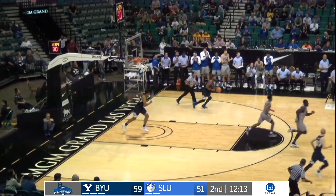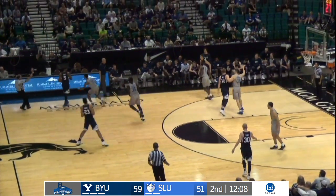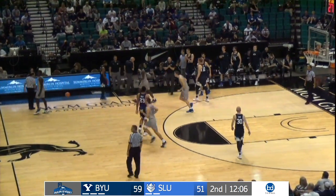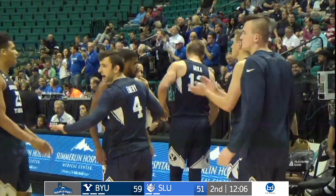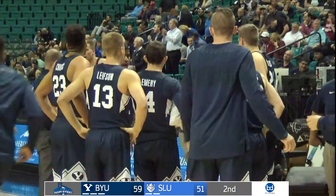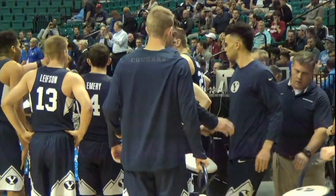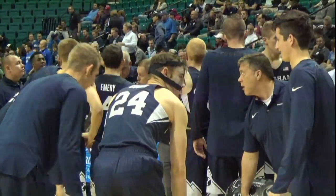And it's back to an 8-point game, and make that 22 for Jermaine Bishop tonight, and a timeout on the court by BYU. So that lead has dwindled now down to 8 points. St. Louis continues to attack, and we have a timeout on the court. BYU is leading 59-51.